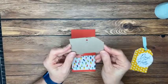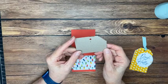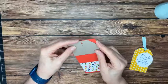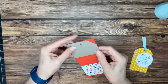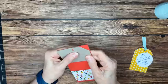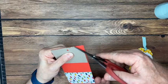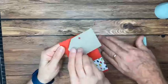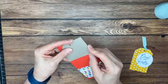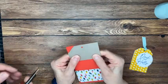So this is just a piece of chipboard, just a scrap piece that came out of a designer series paper pack that we used everything up on. It is also 3 inches wide, and we just came in and we notched that edge, and Dale is going to cut. I've lined it up at the top of our tag here, and Dale is going to cut across and make that part of the tag. Okay, now we're going to flip it over, and we're going to have a mirror image here. We're going to line up again at the top and sides, and I'm going to hold it, and Dale's going to snip the other side off.